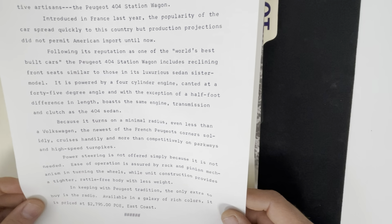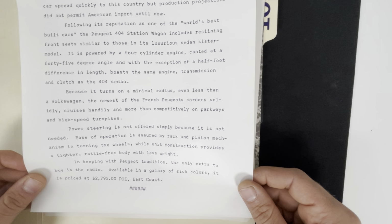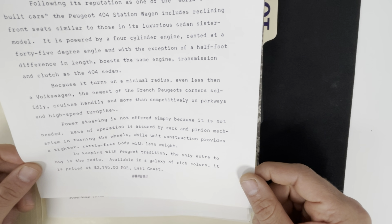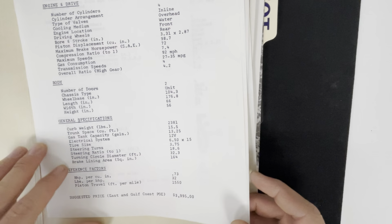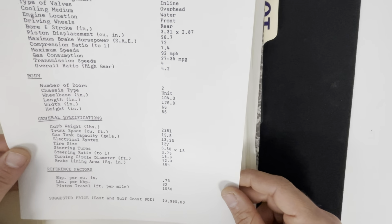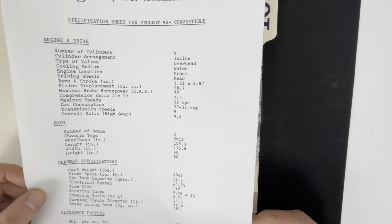So there's a glorious addition to the Peugeot line, and that's the 404 station wagon. Very nice. It will be available in a galaxy of rich colours, just so you know. It's going to be priced at $2,795. You could get quite a nice domestic car at that price, so it wasn't cheap. There we go, a little bit of specifications for the convertible. Top speed 92 miles per hour. You could be a bit brave on that, yeah. Could probably do it. Gas consumption 27 to 35 miles per gallon, sorry. There you go.